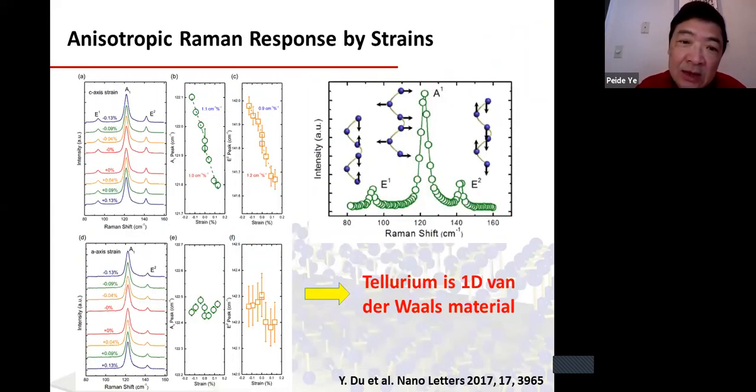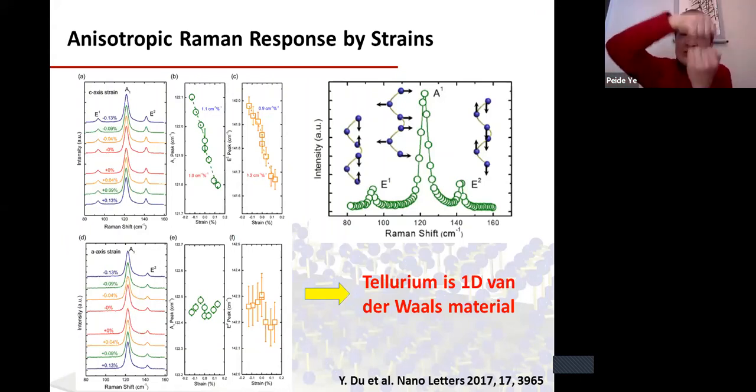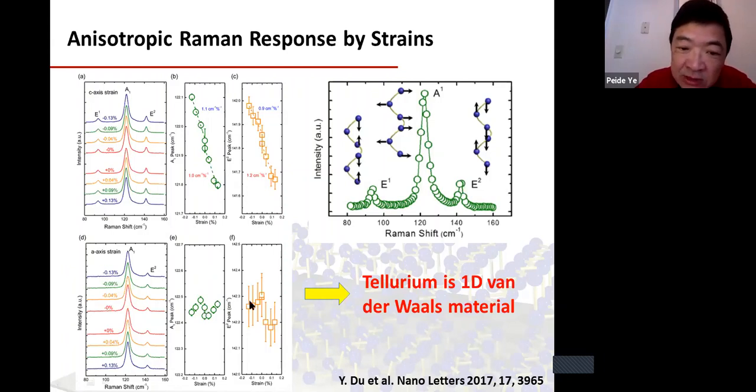So this is another kind of anisotropic study. You can imagine along the atomic chain, it's all covalent bonds, right? They are strong, so when you stretch that, the Raman peak will be shifted. Meanwhile, if you stretch across the atomic chains, all these interactions are van der Waals force, that's weak. So these characteristic peaks do not change much within our resolution. Along the chain you can see a big change. It really tells you the atomic chain direction versus the cross direction is van der Waals force. So this is another way to determine that.